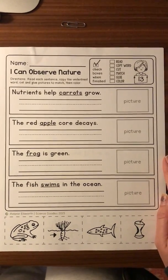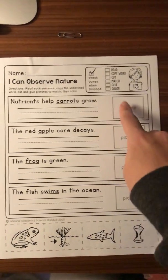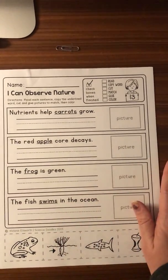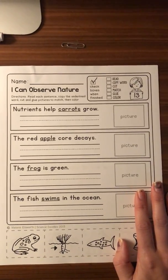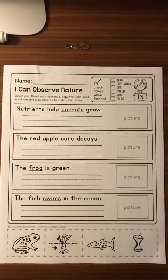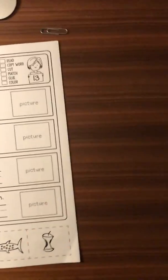But if you are starting, all you need to do is have them cut out the different images and place them on the sentence that matches the underlined word. And all of them are about observing nature. And as always, I always allow them the opportunity to color any pictures. And they know that I always say that you want to cut, color, glue so that your picture isn't all gluey when you're trying to color it.